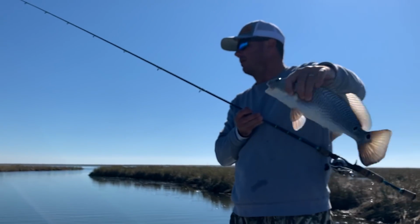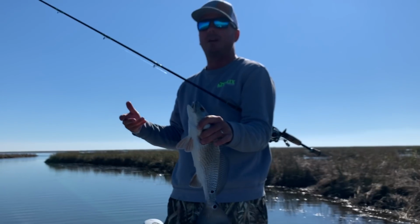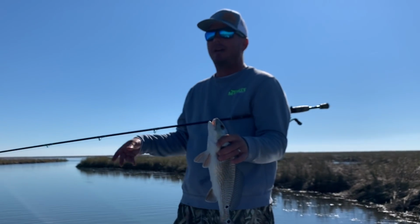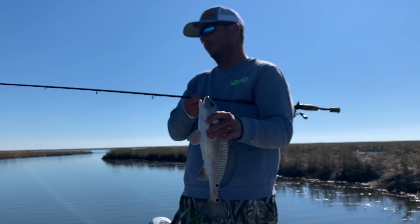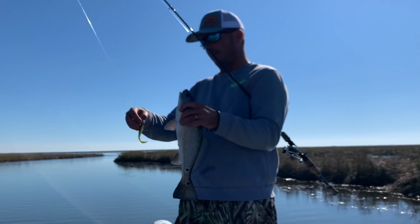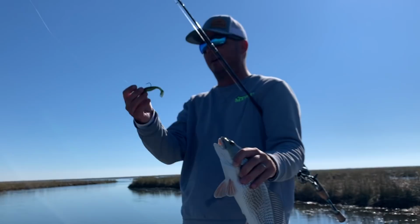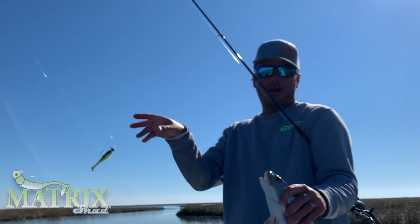That's what's so cool about Louisiana, is you can catch multiple species limits. You know what I mean? What other state can you do that? Catch 20 bass, 10 reds in one day of fishing. I mean, it's just awesome. But that's what we're going to do today. I'm going to go ahead and close it out, see if we can get a limit of reds using the Green Hornet Matrix Shad on our Black Platinum jig heads.